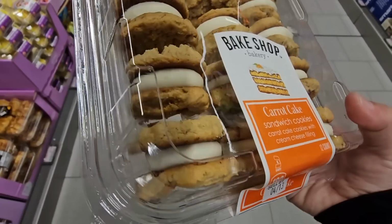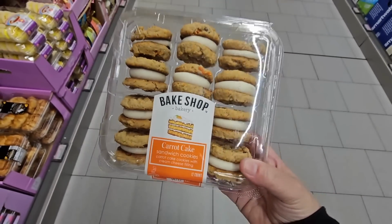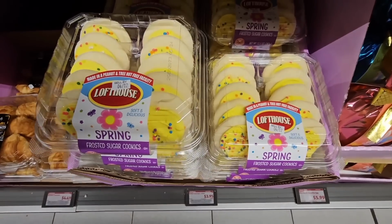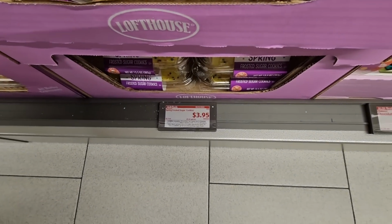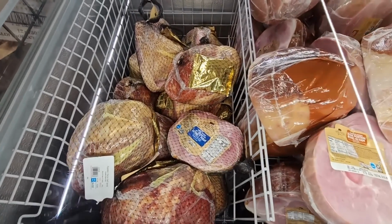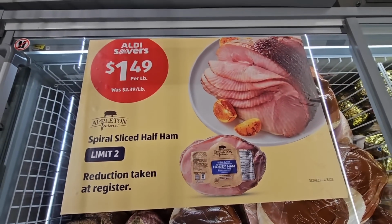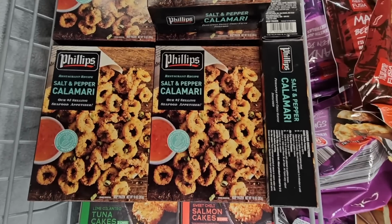Whoa. I'm going to resist, but boy, those do look tasty. You can see the carrot in them. By Bake Shop, $4.79 for that. And then the sugar cookies, these soft sugar cookies, $3.95. And the hams are on special, so $1.49. So limited to, yeah, you can see $1.49 per pound was $2.39, so about 90 cents off.